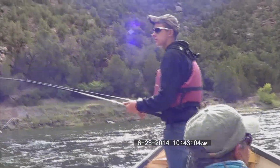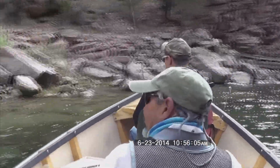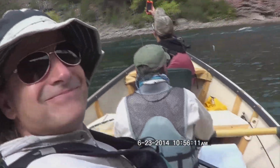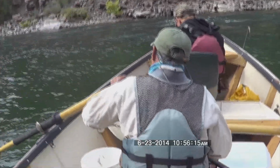Alex has got one on here. Oh yeah. This is how we fish on the river. We just spin this baby. That's how maneuverable these things are. Stop it just that quickly. Wow, that's nice.